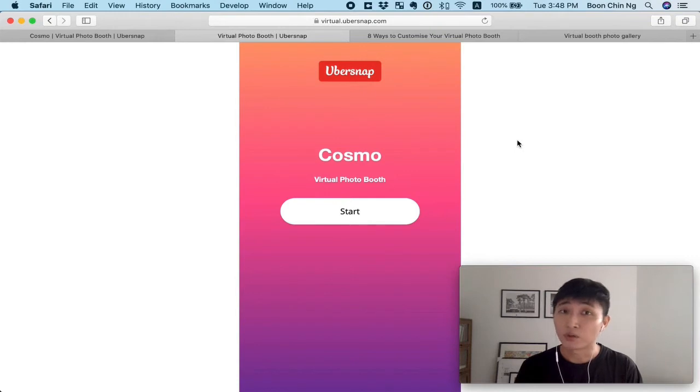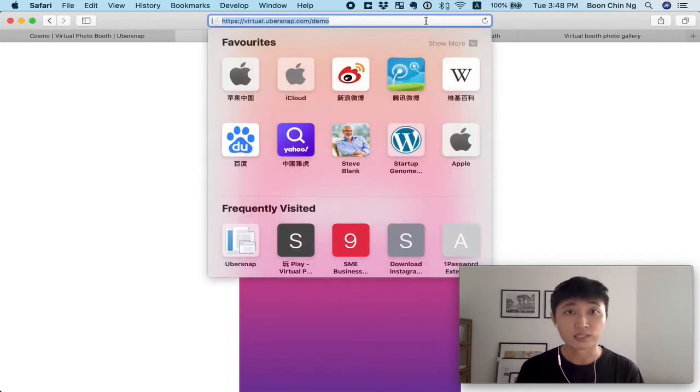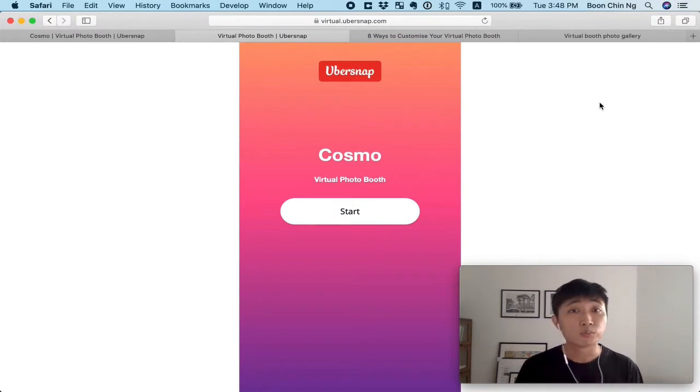The first thing I want to point out is that you will have your own custom URL for your virtual photo booth. So it's going to be on virtual.ubersnap.com/your event name. The second thing that is super cool is that you can embed the virtual photo booth onto any website. So if you're using an event platform, you can embed it inside. If you're creating your own website, whether it's with your own developers or with Wix or Squarespace, you can embed the virtual photo booth inside, so that it becomes a very seamless one-click experience.